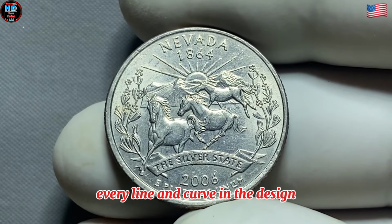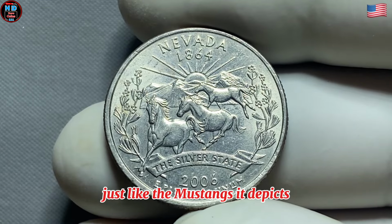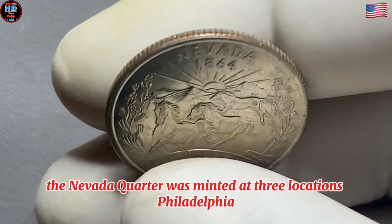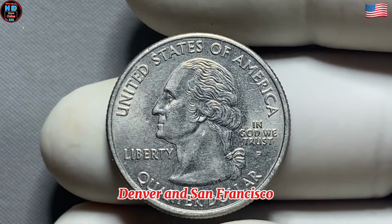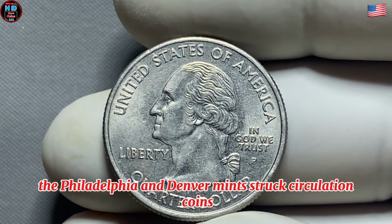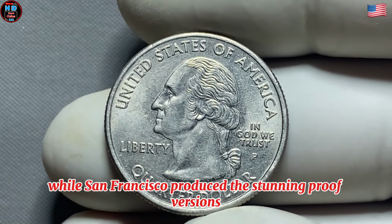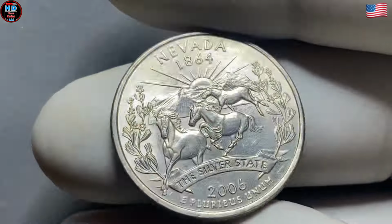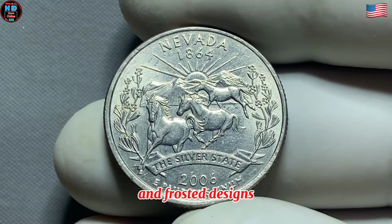Every line and curve in the design reflects the beauty of a land that refuses to be tamed, just like the Mustangs it depicts. The Nevada quarter was minted at 3 locations: Philadelphia, Denver, and San Francisco. The Philadelphia and Denver mints struck circulation coins, while San Francisco produced the stunning proof versions, which are highly prized by collectors for their mirror-like surfaces and frosted designs.